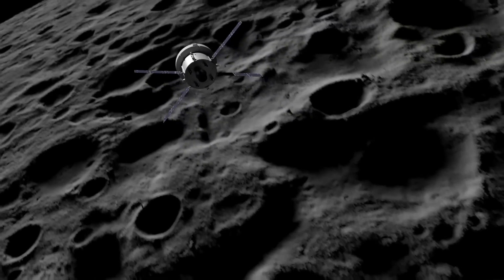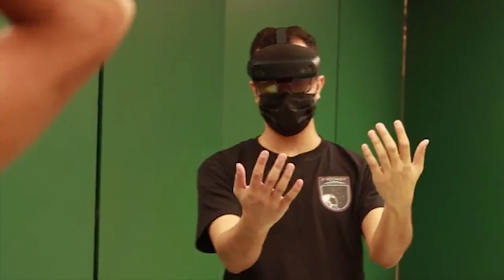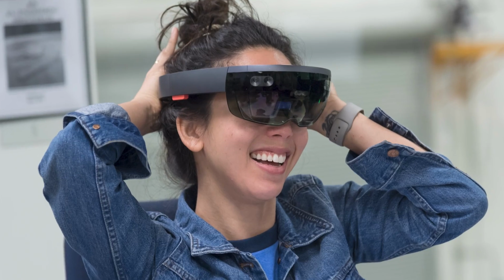NASA is building exciting new technologies to help astronauts explore the moon. And it is tapping into the unique perspective of today's college students to contribute research to those new tools.